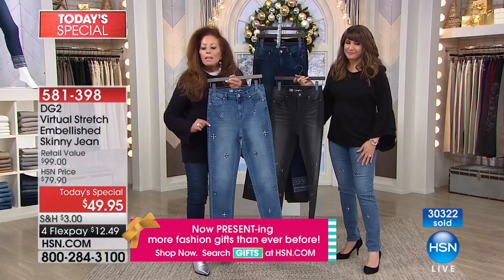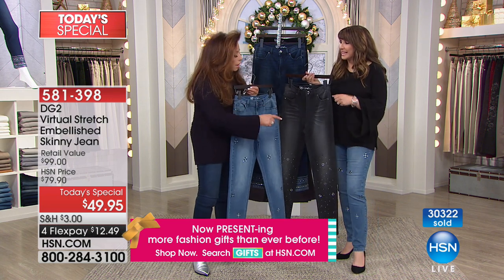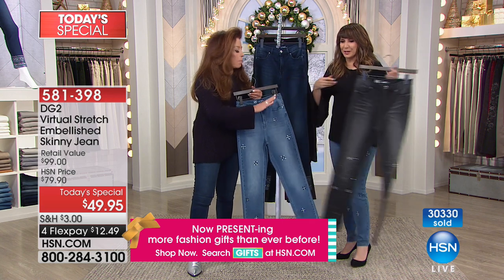Look at the depth of color, outside and inside. I mean, that is really... It's like you just airbrushed my legs. I mean, I'm sorry, but I went shopping.